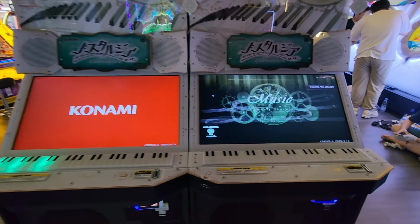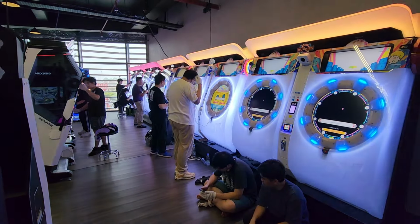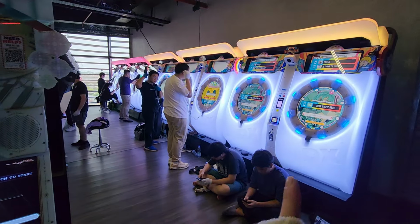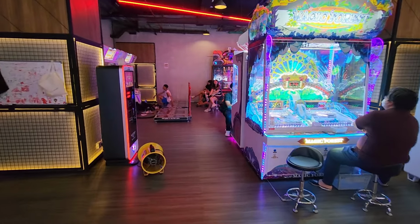Nostalgia, the piano game where you can hit the surrounding five keys and you're still perfected. Look at all these maimai DXs right here. I think they're all DXs, actually. Absolutely crazy, right? Wow. And we're coming into the last area here.